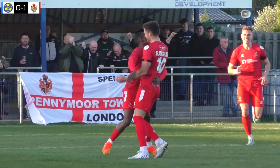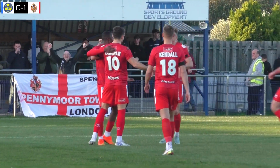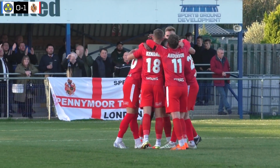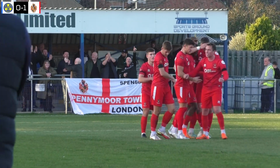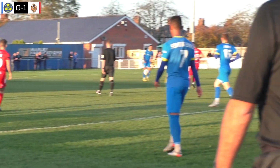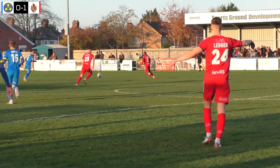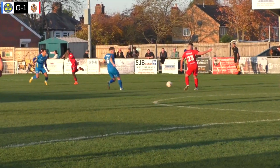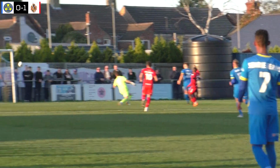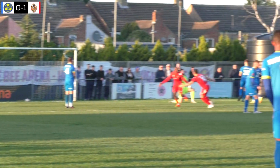A lovely ball through the middle by Forbes, and Lefudu ran through and fired it into the top right-hand corner. As we look, with 13 minutes on the clock, or just over 12, it's 1-0 here. Spennymoor, with their first real meaningful attack, have snatched the lead, Leachy. What a lovely pass from Elliot Forbes that was. It was sublimely finished by John Lefudu, and that's the one thing we missed out on Tuesday, didn't we?